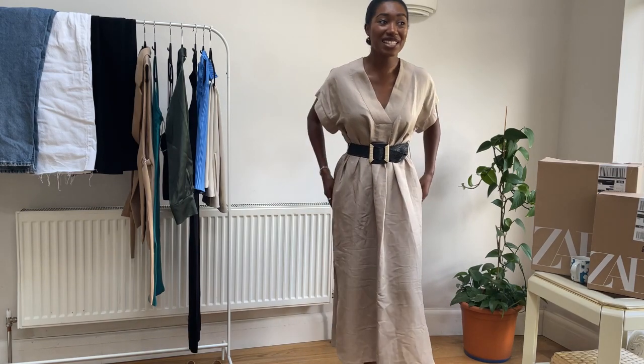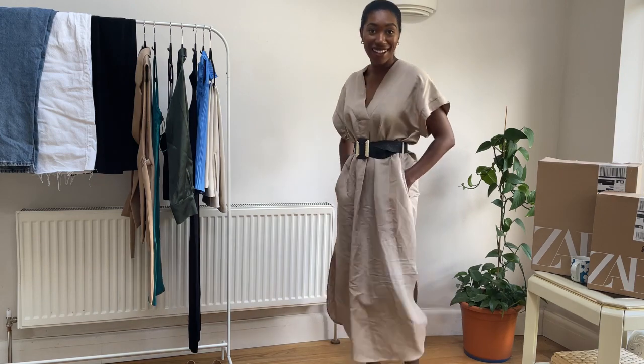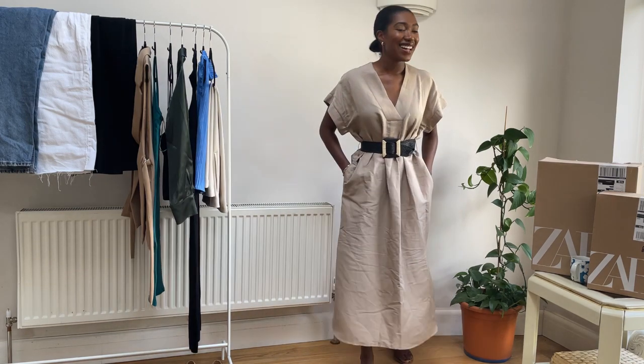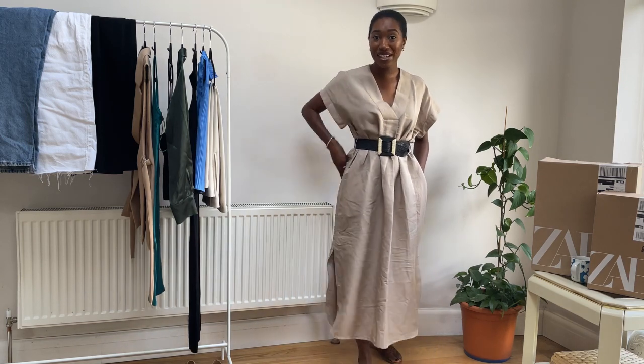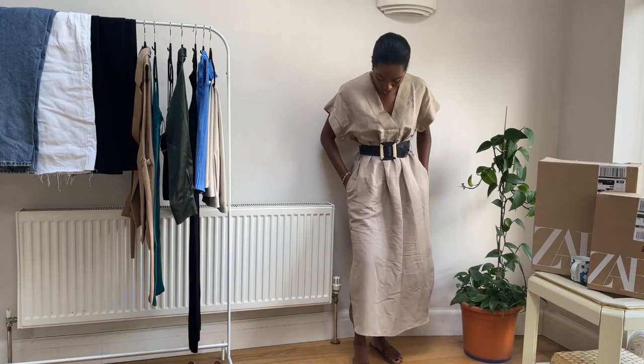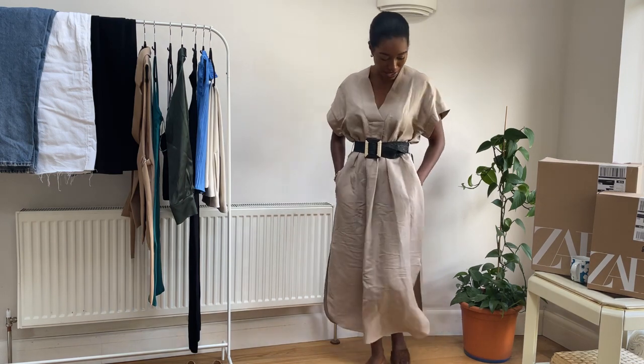I've just discovered that this dress has pockets. Look. Okay, this is just taking this dress up to another level. A dress with pockets. The fact that I didn't notice that in the first place is something that I love about this. That is amazing.